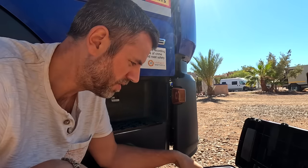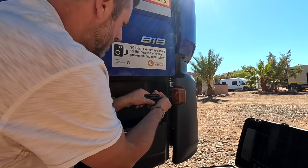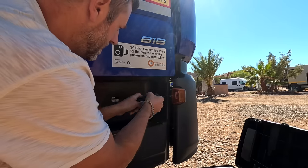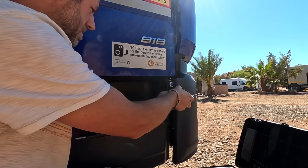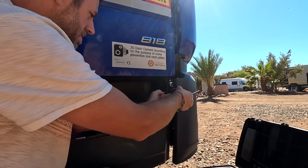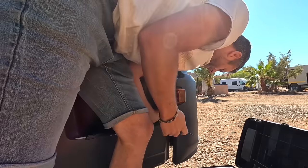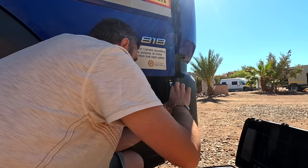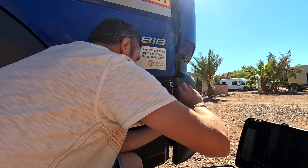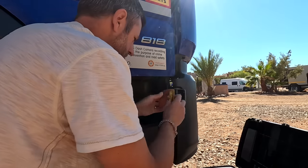Okay, first bulb that needs changing is the indicator bulb. So I carry spares, as everyone should. Should be a relatively easy job. He says, as it doesn't open. There we go. Perfect. That's the old one.